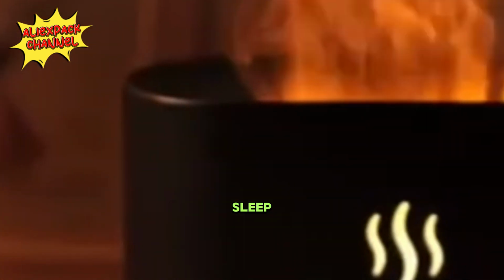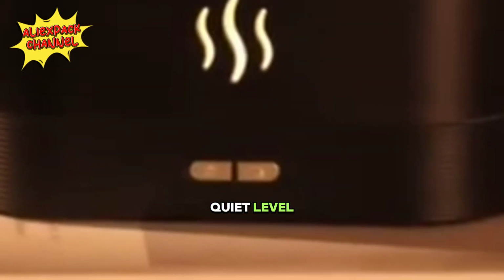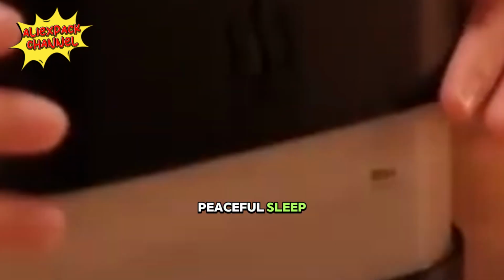Indulge in super quiet bliss for a good night's sleep. Engineered with unique noise reduction technology, the diffuser operates at a whisper quiet level, below 36 decibels. It creates a soothing vapor sound, akin to white noise, promoting relaxation and making it easier for you to drift into a peaceful sleep.